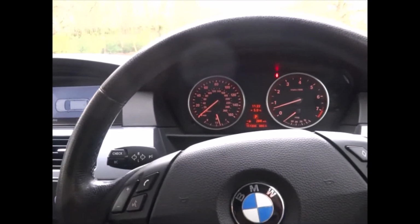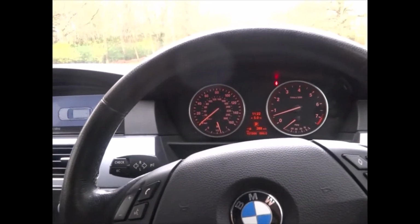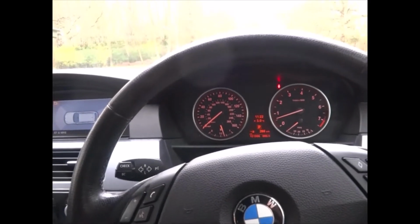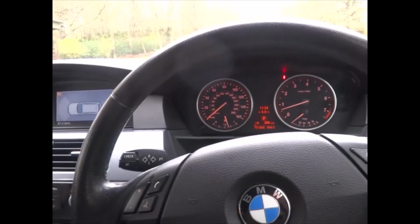This particular car, I am the third owner. I bought the car in July of 2017. It had about 123 odd thousand miles, and it's a September 2007 model. That makes it the LCI.